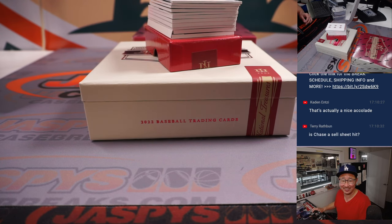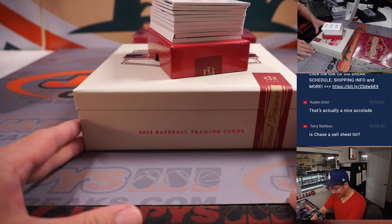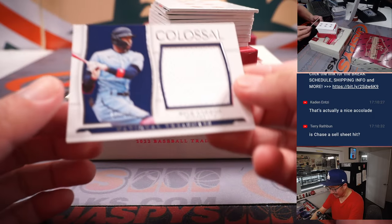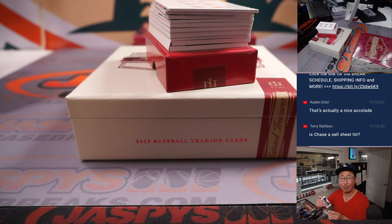Yeah, you bet, Terry. Chase Silseth, 1-3 with a 6.59 ERA. Definitely a sell sheet hit. We got Nick Gordon, 81/99, Minnesota. That'll be for Howard and the Twins.